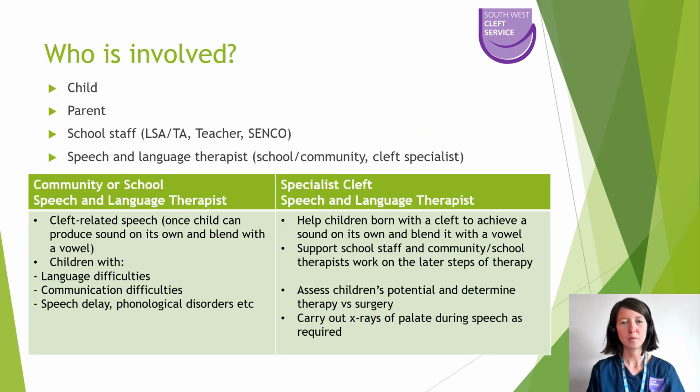Here is a list of all the people who may be involved in a child's speech therapy journey. The child needs to be engaged and motivated, and the parents need to be practicing the sounds at home too. Children spend most of their time at home with their families or at school, and therefore practice in both these settings is essential.